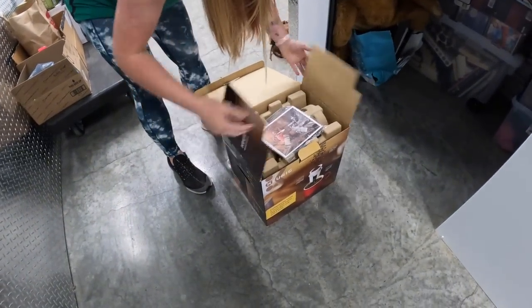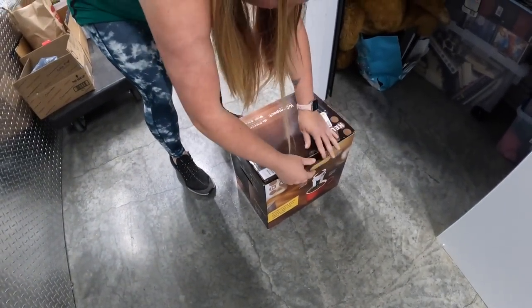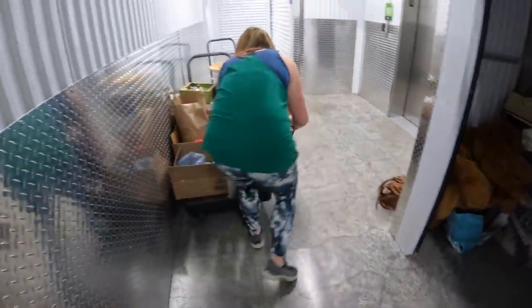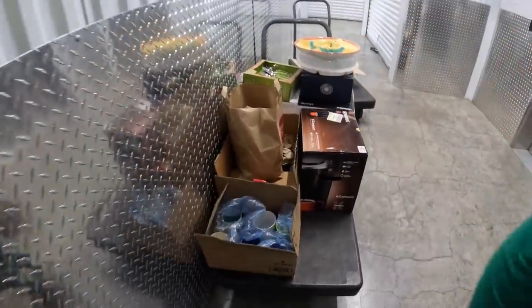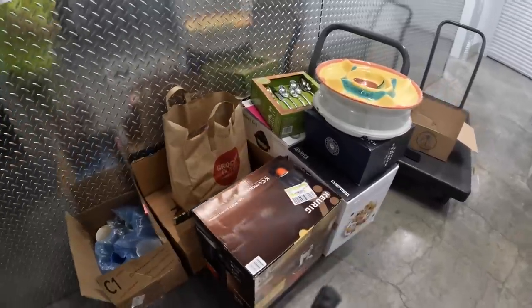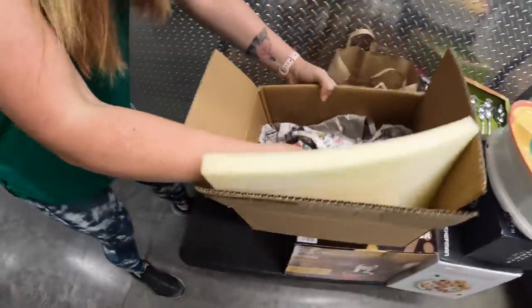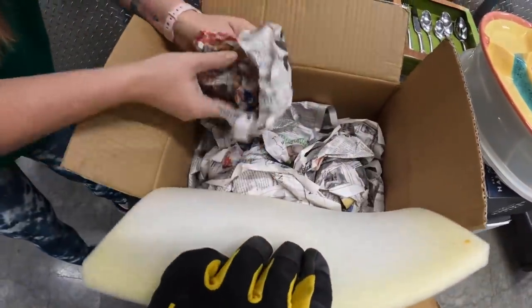We could give it to Grandma Ventures to sell, too. She loves selling that stuff on her auction. Look at all the stuff we've already got, guys. This is pretty much brand new for $200 already. That's a heck of a deal right here. That is a really, really good deal.